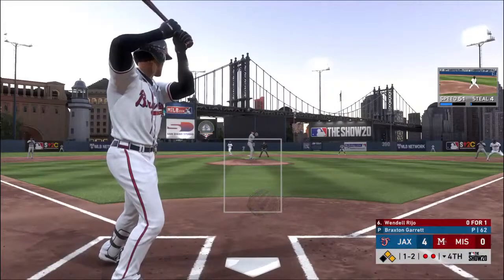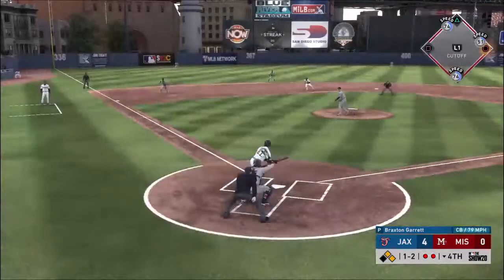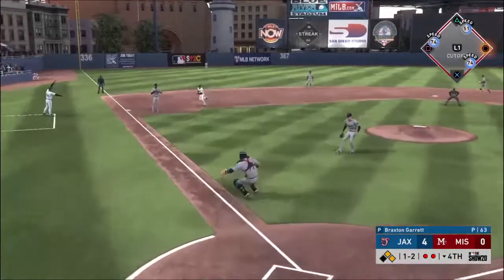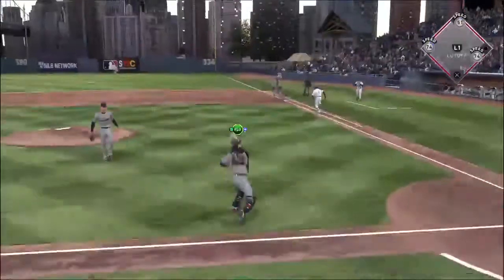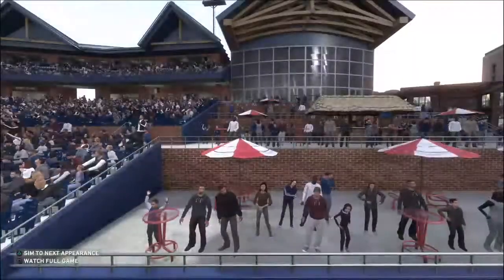Digging in for his second at-bat, Wendell Rijo. 2 men on, 2 away here in the 4th. Drops 1 down here, and he'll try to beat it out. And the 2-out threat will not come to pass as the inning is over.